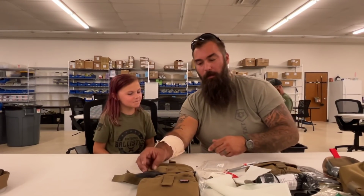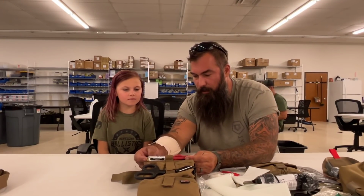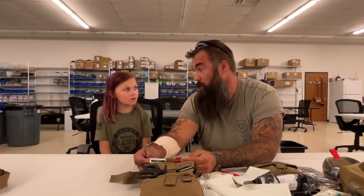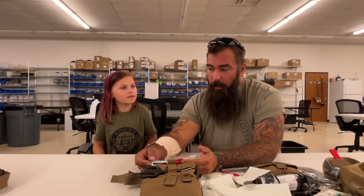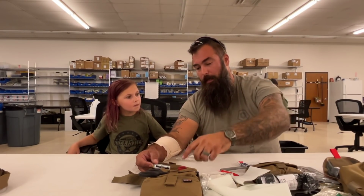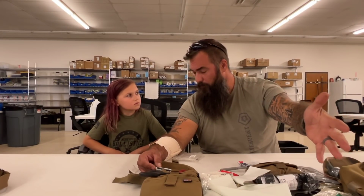Okay, so that's what's in this pouch. Then up here, this is a decompression needle, which is used for decompressing the tension pneumothorax, which is something that you probably don't need to know because you're 9 years old. But it's if there's too much pressure in the empty space where your lungs are at, that's an invasive medical intervention that allows that extra pressure to bleed off.